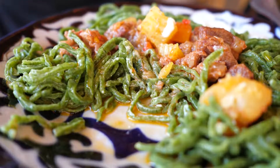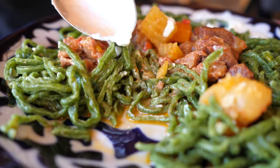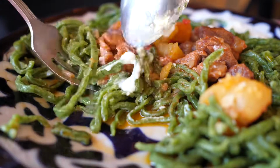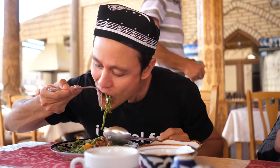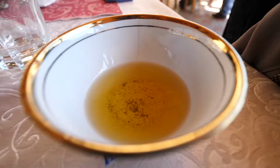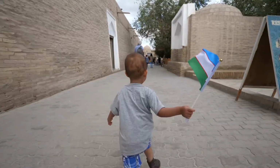Oh, that's amazing. It just explodes with this like refreshing dough flavor. The noodles are gummy, and it's unlike any other Uzbek dish that I've had so far. I'm gonna try to fork it this time so you can see the strands of the noodles. Oh, that one is good. And as always, wash it down with hot tea. And now we are ready to go eat some more.